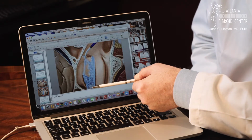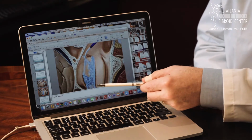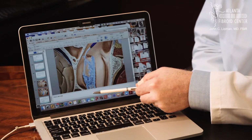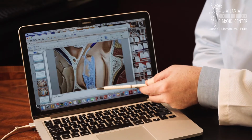We have the patient have their chin up to try to trap as much of the lidocaine on the ganglion as possible. So we let it sit there for about 8 to 10 minutes, and then the patient gets up off the table and leaves. There's no recovery after the procedure. This procedure is covered by insurance. It's a very inexpensive treatment that can be repeated.